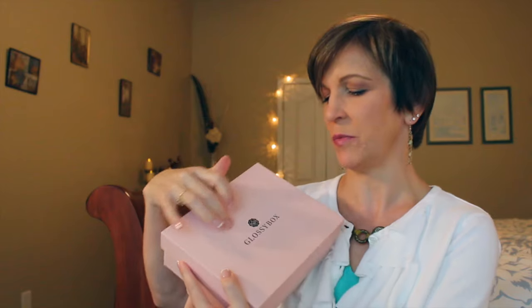I have to say, I always love the boxes. They're always kind of pretty. This one is a little plain. It's just pink, but I love the color combination of the pink and brown. It just looks so pretty. Inside, these are such great boxes. I can't throw away or recycle them because they're just sturdy boxes. So anyway, let's get on to what's inside.